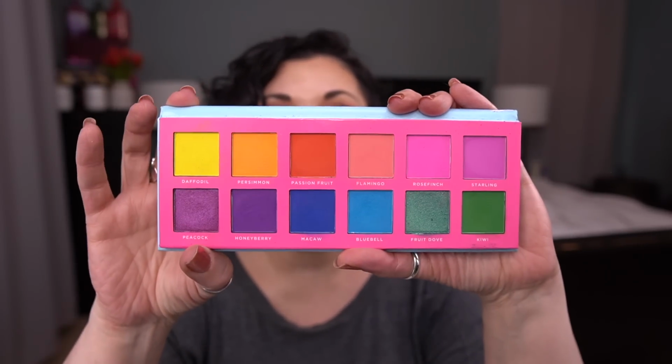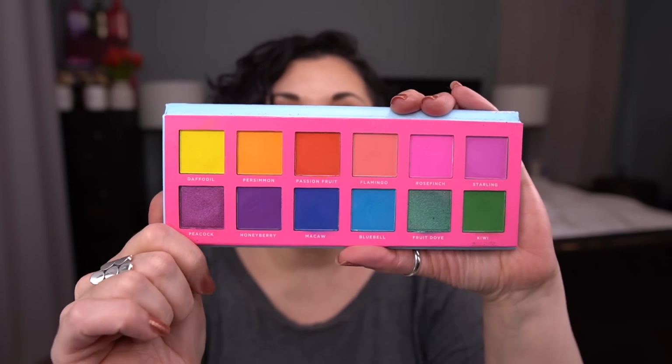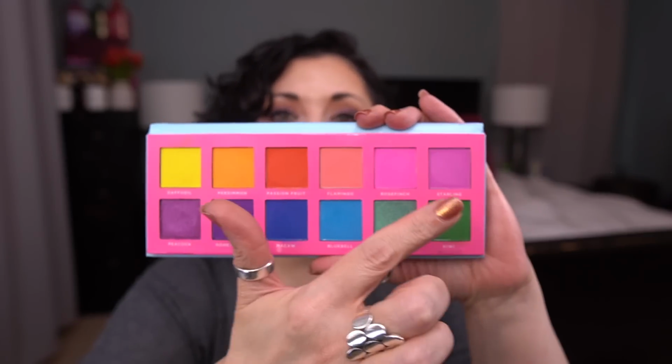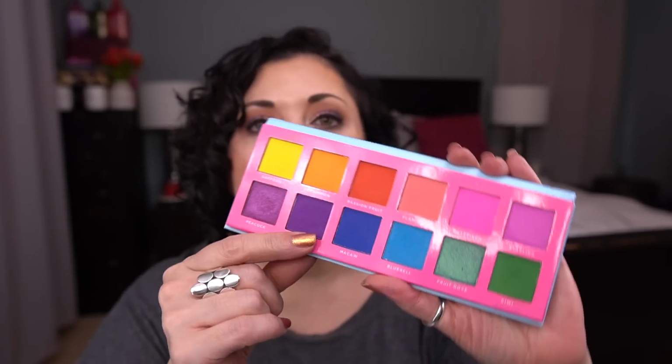I cannot make these mattes work, especially these darker mattes. These shades here, they're fine, but these darker mattes, you try to use them on the outer corner and then it just takes away all the eyeshadow, and I can't lay any of this down. I don't know what the deal is, but I have way too many eyeshadow palettes to fiddle with this, so it's being decluttered.